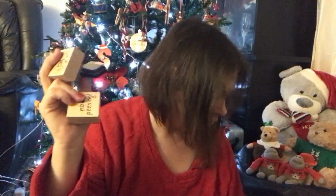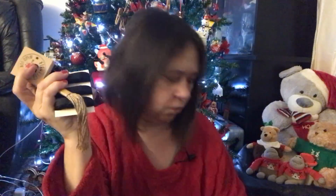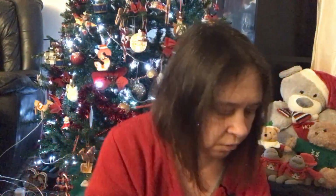So for £1.99 you get your stamp, your ink, 2 of those, ribbon, your twine, and your discs. I thought that was really good. Maybe if we go in between Christmas and New Year, I'll see if they've reduced them, because it would be handy for a little project for family members to do. Admittedly I didn't have my full crafting session because our daughter-in-law wasn't well, but I did do crafts with our granddaughter. So that concludes this part of the haul.